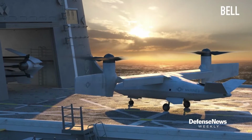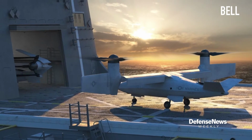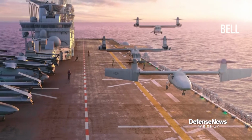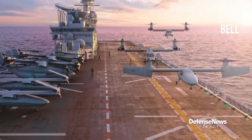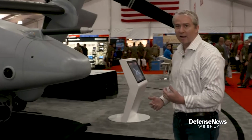So another attribute that the Marine Corps wants in its MUX program is an unmanned drone that could potentially allow the Marine Corps to operate independently of an aircraft carrier group, or potentially be able to replace the E-2D Hawkeye that currently runs off aircraft carriers by providing an early airborne warning system. The MUX drone is supposed to be an amphibious launched aircraft from the deck of the ship, and if you look, you can actually gauge the size of what the aircraft would be.